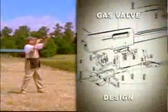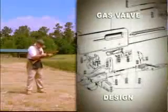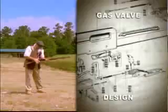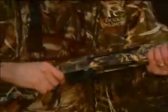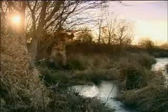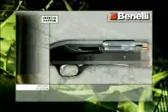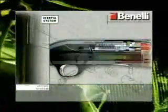Hunters were burdened by adjustable gas valves, O-rings, and complex mechanisms that were hard to understand and keep clean. The answer was found in making the design not more elaborate, but more simple. Benelli's patented inertia system and rotating bolt head does just that. Nothing to adjust. Simplicity personified.